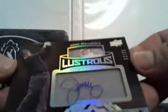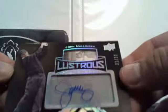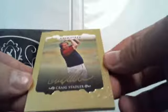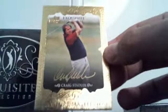Very cool. We got another shadow box here of John Mallinger. Hmm. 32 of 50, John Mallinger. Just looking at the top here. Man, that sucks. John Mallinger, though. Lustrous Upper Deck Black. 2013 Golf. And our last, but certainly not least, Craig Stadler. Signature Masterpiece Gold Ink. Craig Stadler.